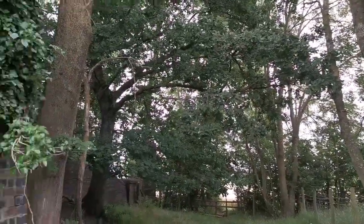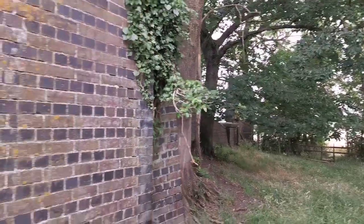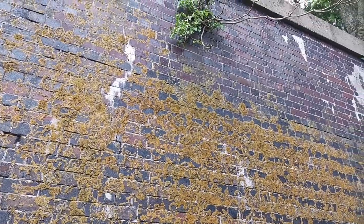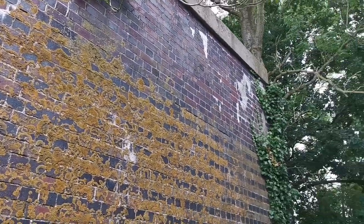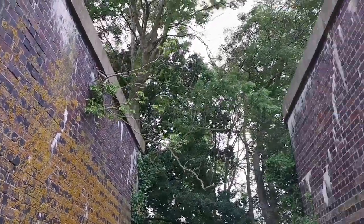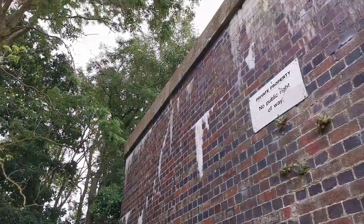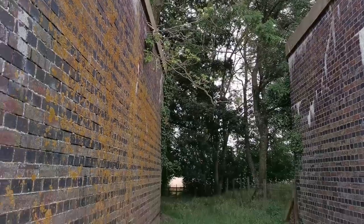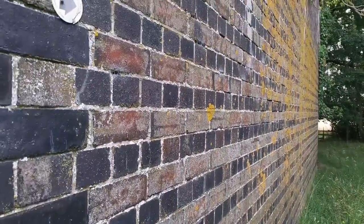Well, we've got a treat round there for when we get back, so we're going to get through here first. Look at that brickwork. Still immensely strong, so I imagine this would have had a steel bridge on it at some point. Just agricultural access. That is amazing, look at that. So this is a right of way, by the way, because it is a footpath, as you can see here.